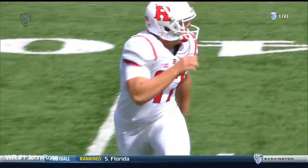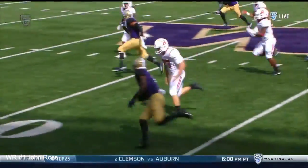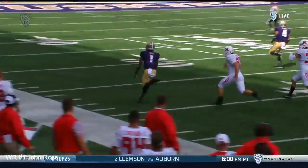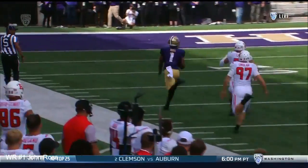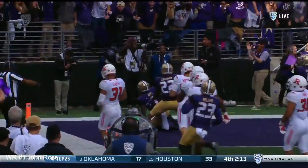Nice little dive roll. Just think of the position you're in here. Picture, if you will, one-on-one in wide open space against the demolition derby that is the human joystick of John Ross. Kicker versus John Ross.